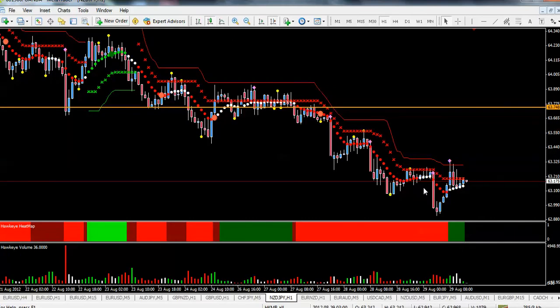As you can see here now, we're looking at the Kiwi strengthening against the yen, and we don't yet have the right signals. Okay, with the euro versus the Kiwi, by the way, that would be a sell, wouldn't it? Because the euro's weakening, the New Zealand dollar is strengthening. It's the other way round here, strengthening Kiwi versus a weakening yen. We're looking for a long. Okay, it's just the other way.